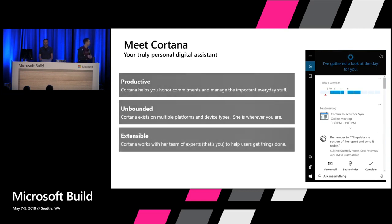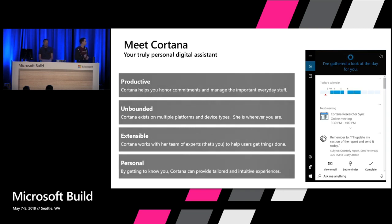The next one is extensible. And this is where you come in as a developer, to teach Cortana to do new things. And the majority of today's session, we're going to spend time talking about this pillar and how to extend Cortana. And the fourth one is personal. By getting to know our users, Cortana can learn more and create unique and intuitive and tailored experiences to her users.